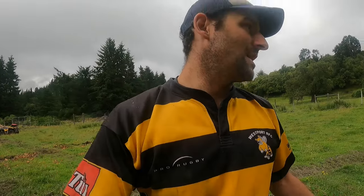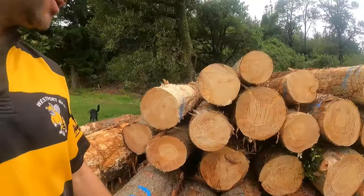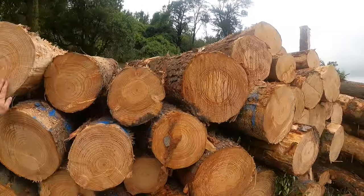And then if there's some cash left over, we'll do a water supply up the top of the farm here as well. But yeah, plenty of A-grade logs here, which is quite good. So, some nice timber.